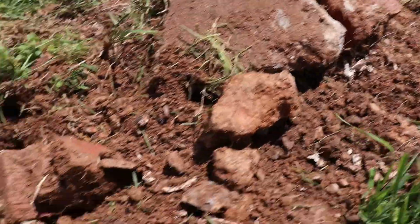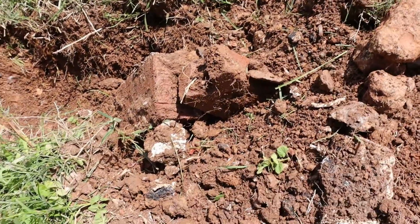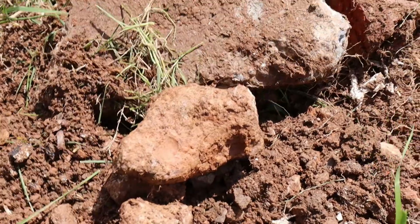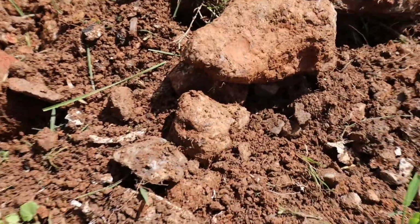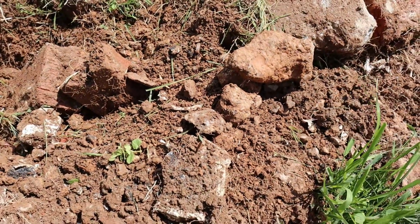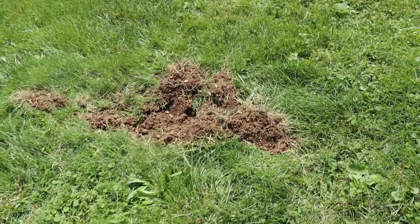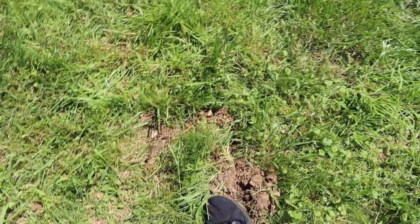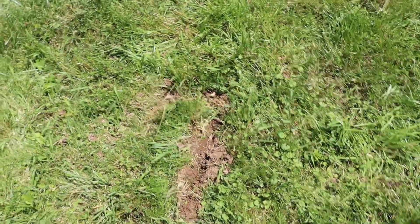This is what our attempts look like at digging a hole. It is just bricks and construction rubble, chunks of metal, concrete. There's really no usable gardening land right here. So we dug this hole, dug this hole, and we dug this here, but we put the saw back. So far, nothing usable.